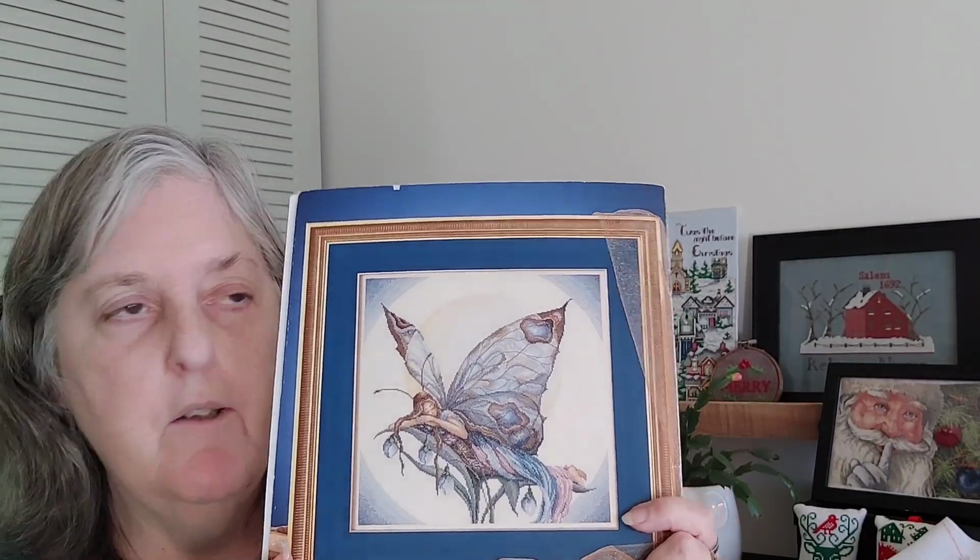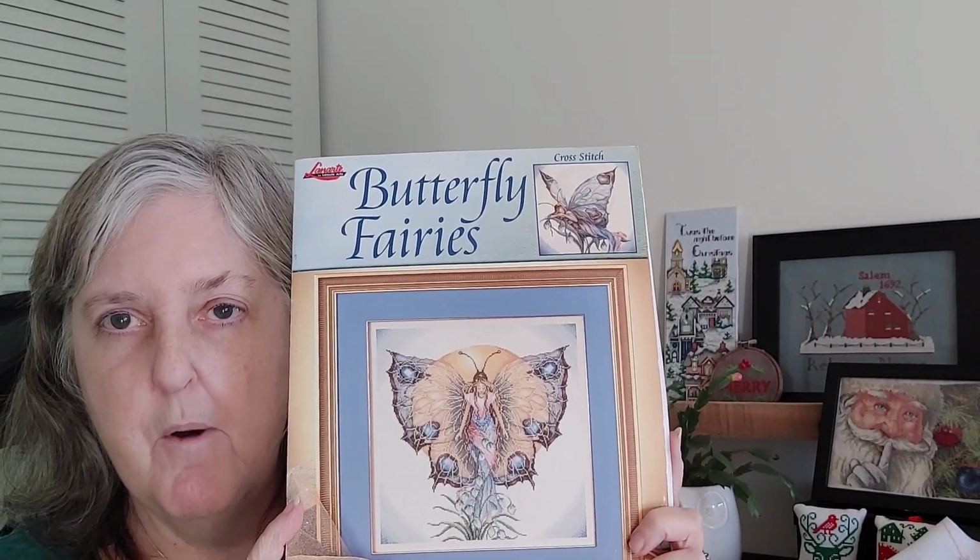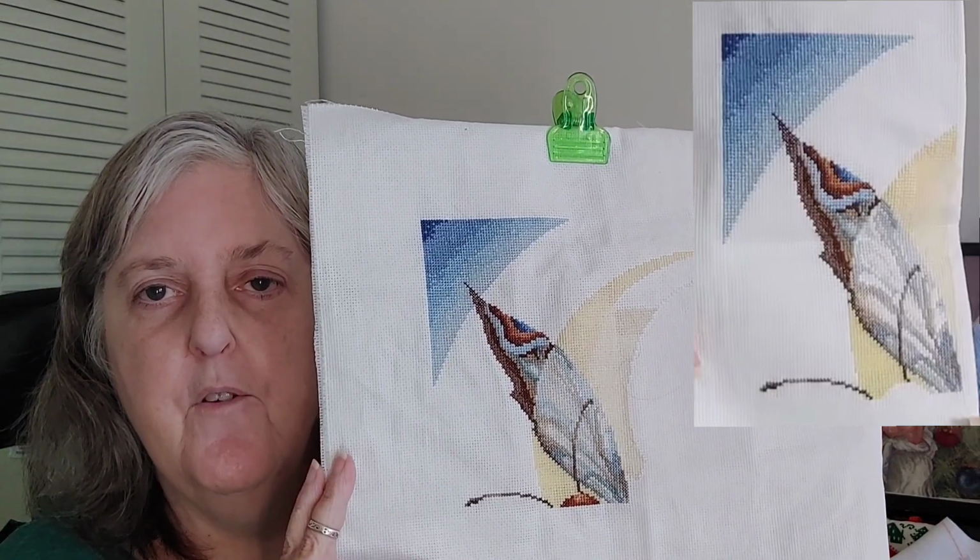Okay, so the next one is a paper chart. I'm just working it from paper, and it is Night Fairy. This is by Lennart. This is a leaflet you can purchase, I'm sure, many places, but I found mine on Amazon. And I want to say it was $8 and something, but it was under $10. And so I did, here's where it was. I get this set up. And here's where it is now.